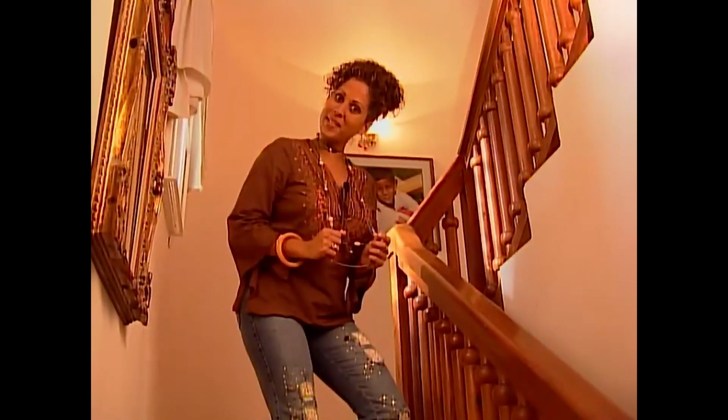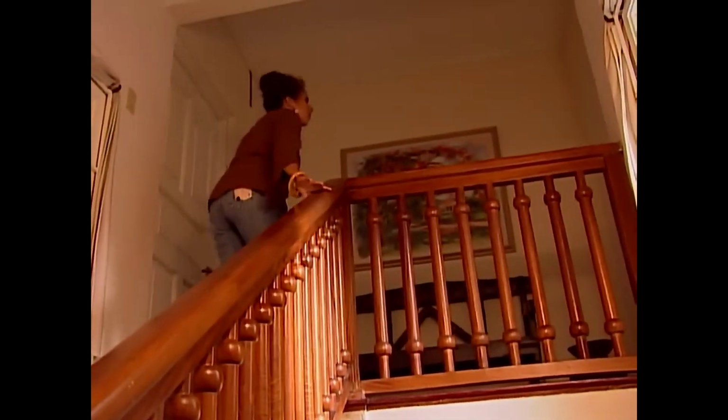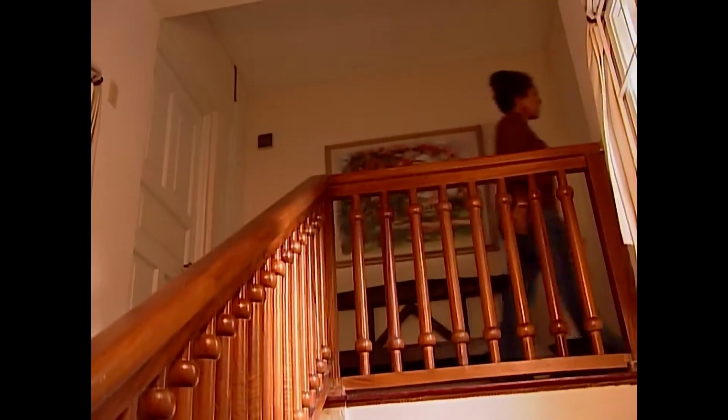Let's proceed now to the sleeping bedrooms upstairs. Come check out one of the other rooms in the house. Just so cool and green.